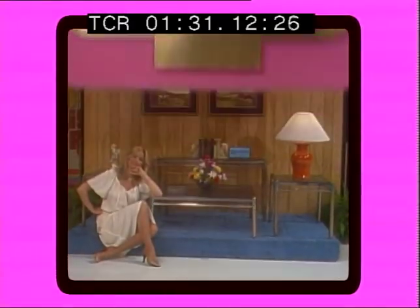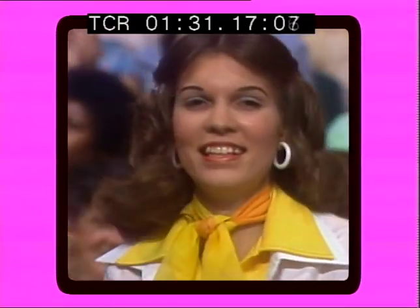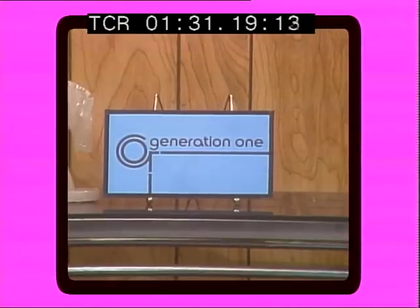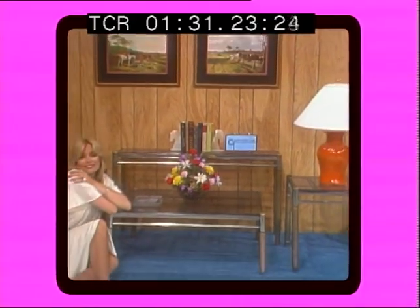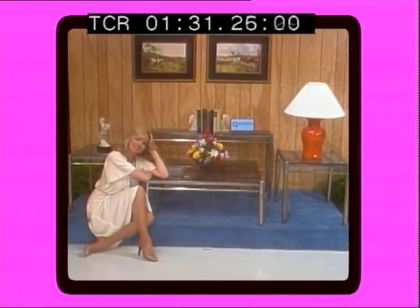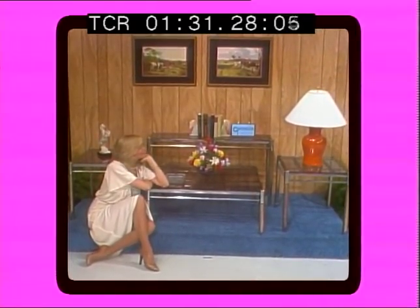Here's the next item up for bids on The Price is Right. Occasional table. From the Presidential Collection by Generation One come these tables crafted from acid-etched patterned glass, coupled with pure brass fluted legs. It's fine furniture by Generation One.